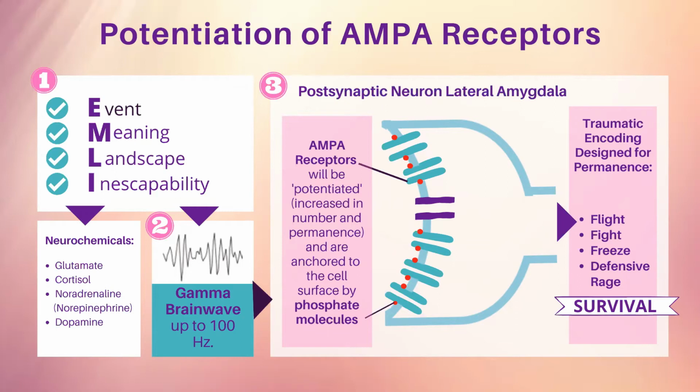And what's set in motion then with the gamma brainwave appearing under these particular circumstances is an outpouring of stress neurochemicals like cortisol, noradrenaline, which will keep pain levels low, and also dopamine, which is crucial in learning. Under number 3, you can see then the very specific thing that happens with these neurochemical processes. AMPA receptors will be what's called potentiated on the cell surface in the lateral amygdala. Potentiated means they will be increased in number and in permanence. And this happens by anchoring them to the cell surface with the help of phosphate molecules, which are the red guys here in my image, anchoring the green guys to the cell surface.